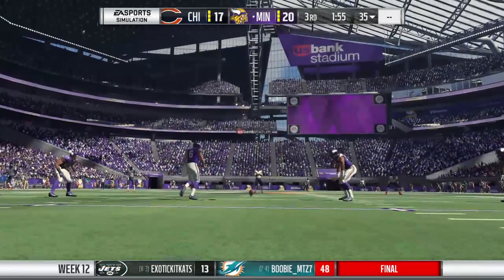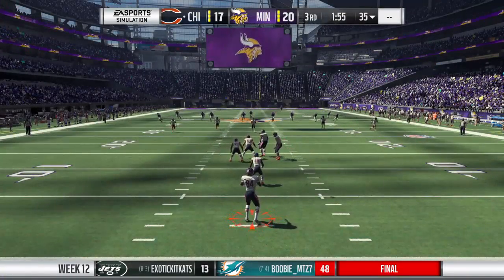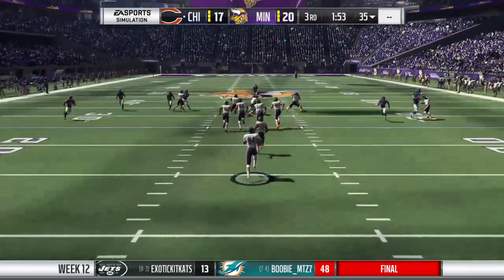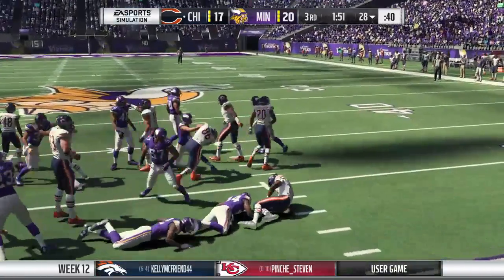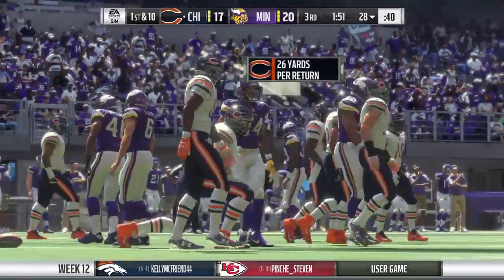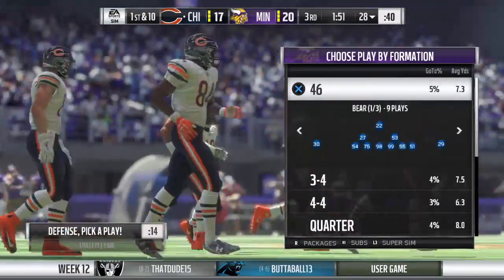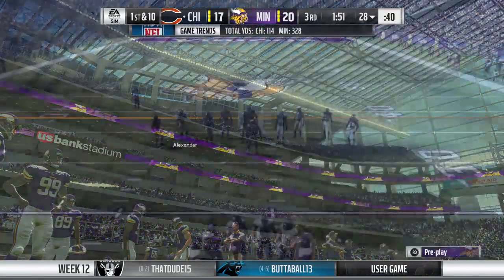Sturgis out now to kick this one off. This is taken at the 3. And he'll take it past the 25 and up to the 28-yard line. The Bears offense now gets set to head back onto the field.